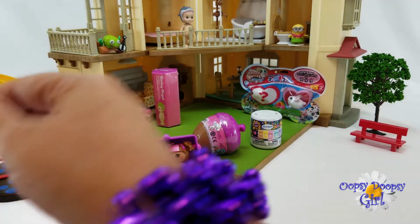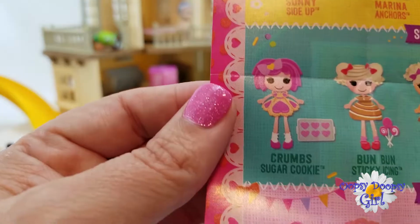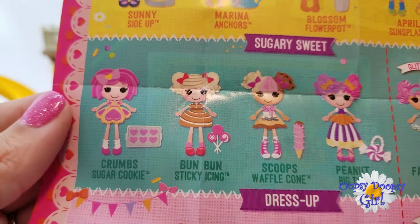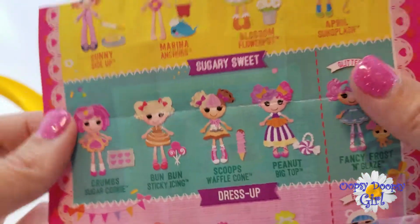Okay, so who did we get? Well, she's definitely sugary sweet. So, woo, we got Scoop's waffle cone. Isn't she adorable? I love these little dolls.